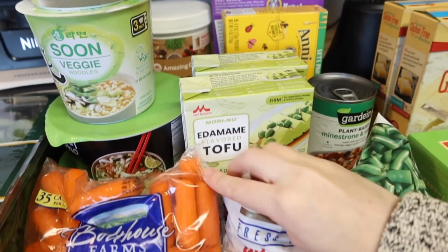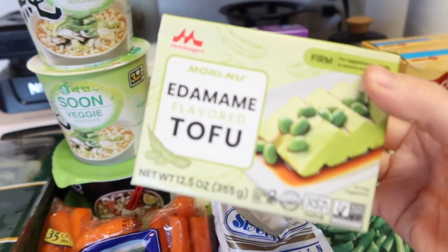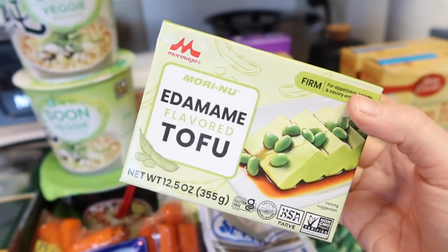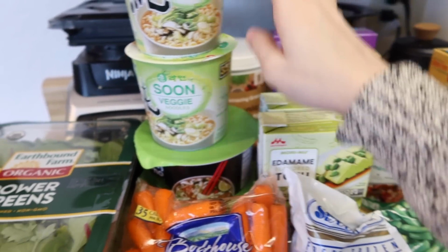And then I also got this. What? Edamame flavored tofu. No way. I wonder if it's green like that. I think it is. I mean, why would it show it green if it's not green? I know, right? I'm really excited for that. So we could even put that in the ramen.